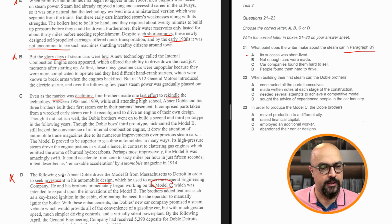The following year, drove the model. He used to open the general engineering company. He and his brothers immediately began working on the Model C, which was intended to expand upon the innovations of the Model B. The brothers added features such as a key-based ignition in the cabin, eliminating the need for the operator to manually ignite the boiler. With these advancements, a promising steam vehicle. So what was that? Moved production to a different city? No.